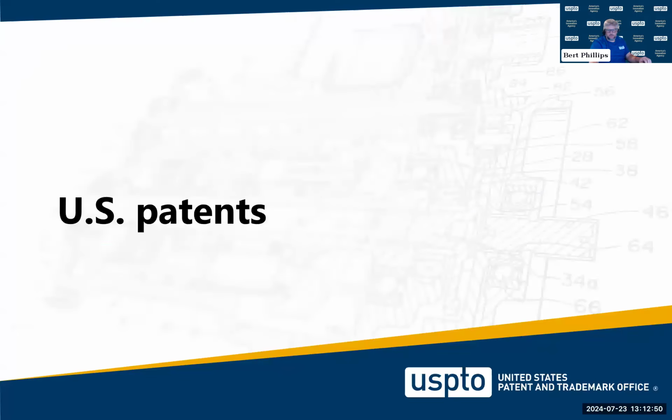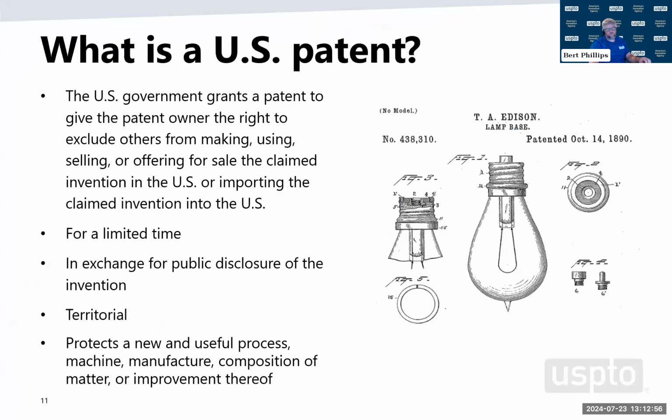All right, now let's talk about US patents. When we talk about patents, most people have a general idea of what it is, and it's obviously a type of intellectual property that covers inventions, right? But what a patent actually does is give you the right to exclude others from making, using, selling, or offering for sale your invention. It's a subtle difference, but it actually doesn't give you the right to make or use the invention yourself. It gives you the right to exclude others. Now, that's a subtle difference, but it is a difference.